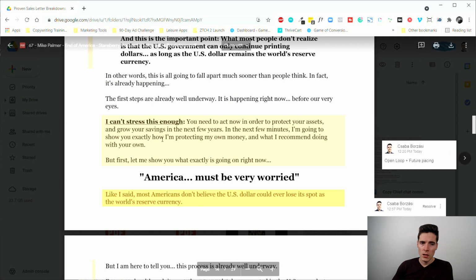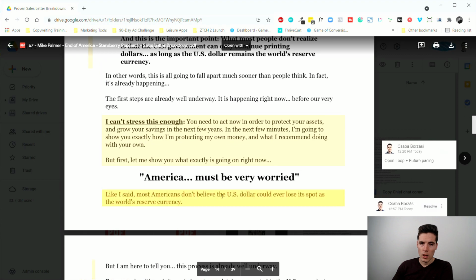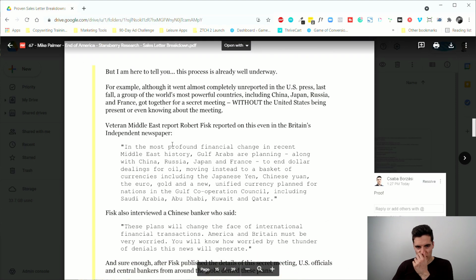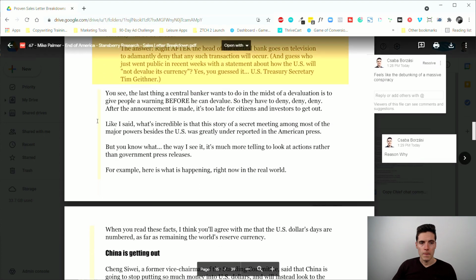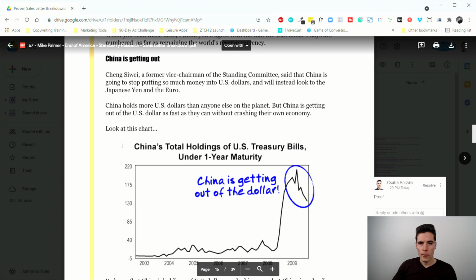So from this point on, we still have very similar elements to what we looked at before. We have a prediction, like America must be worried. We have some proof of dominant voices who are definitely worried and who back this claim up. And we also have parts that feel like Mike Palmer is basically debunking a massive conspiracy. Even more reasons why, and even more proof here.